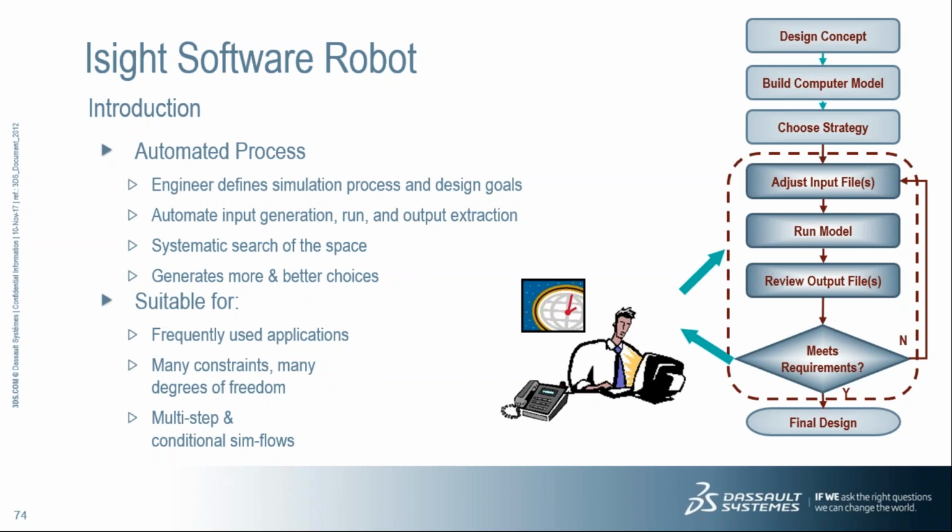and also meet the requirement, as well as the final design. So automated process, but engineers will enhance: engineers define the simulation process and design the goals, automate input generation, run and output extractions, systematic search of the space, and generate more and better choices.